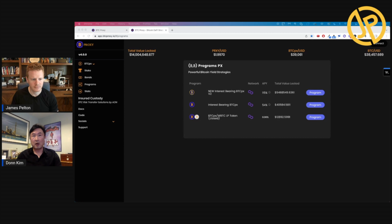But our protocol is integrated into that custodian. So when the Bitcoin hits the custodial wallet, our smart contract detects it and mints you the collateral token, which is Proxy Bitcoin, which is then used. And when you stake it into one of these programs, you always get another collateral token, so you can always keep track of what you have staked.